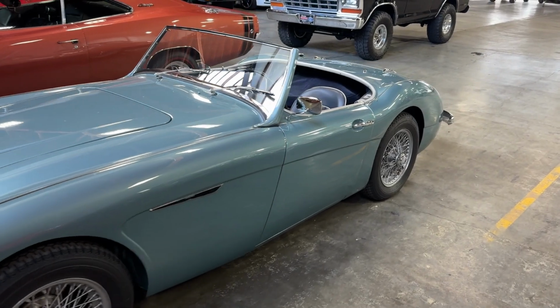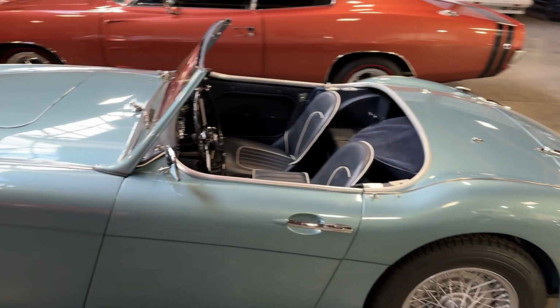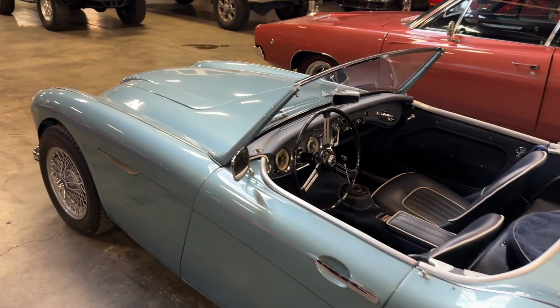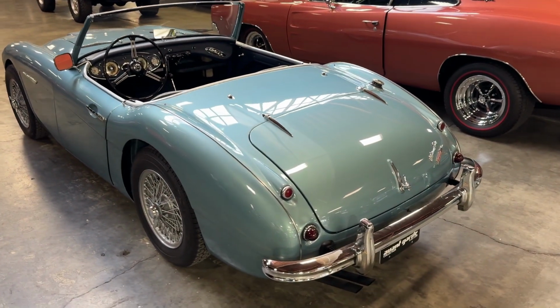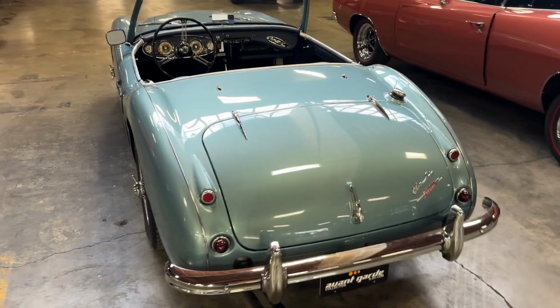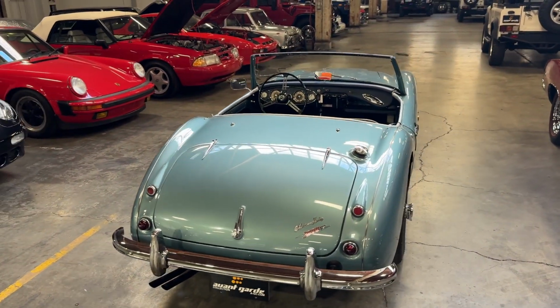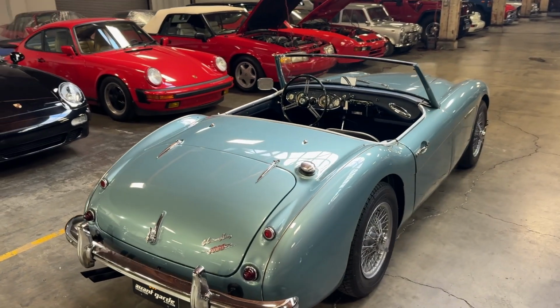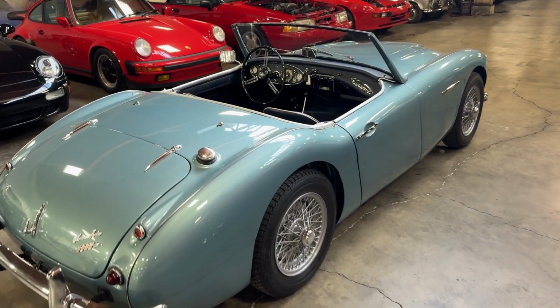I wanted to do a walk-around video for our 1962 Austin Healey 3000 Mark II. This is a BN7 or two-seat combination that runs a 2.9 liter straight six with tri-carbs on this one. Also, this is a top shifter.